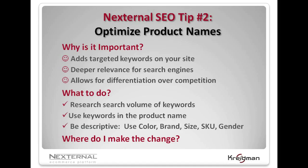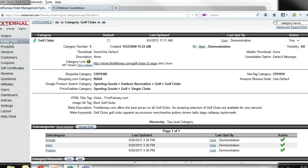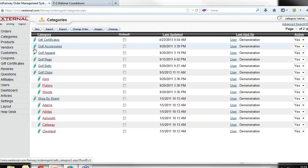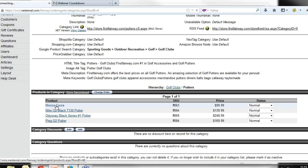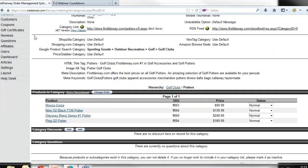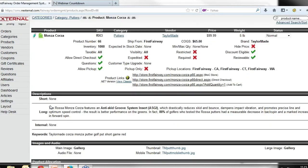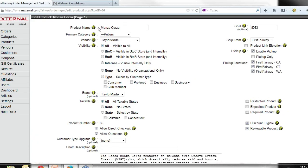And so in the back end, same thing as we showed with the category names. Here we might go into a category. I can show you here, now that we have golf clubs, let's take a look at putters. And here there's a Monza Corsa. So what we would do here, I'm sorry, I can go back here. So we would edit the product. And we might call this, I believe this is made by TaylorMade, and it's also a putter. So let's make sure we put the word putter on there.